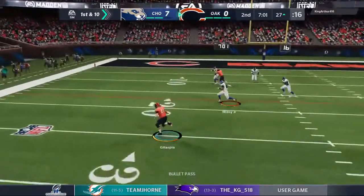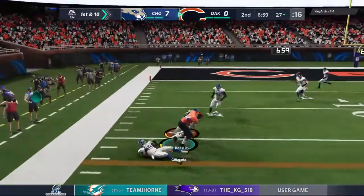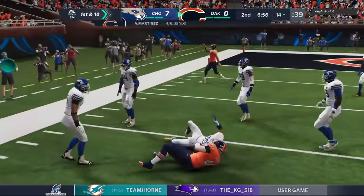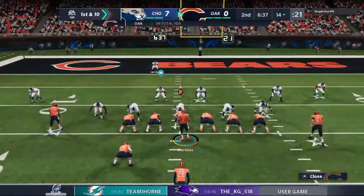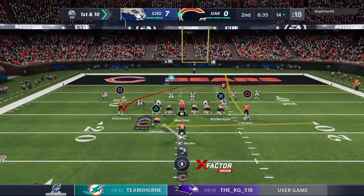Back to throw now on 1st down. And he's going to drop this off to his fullback. And they'll work it inside the 15-yard line before it's all said and done. The Bears on the move. They've got another first down. At the 14-yard line.